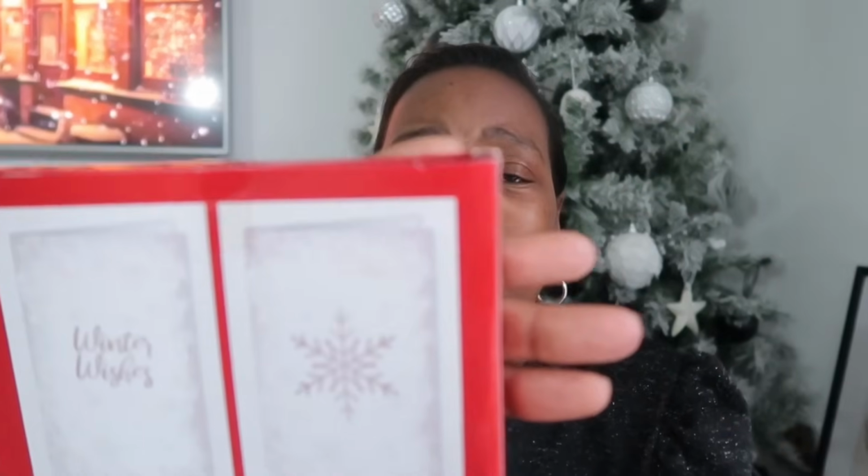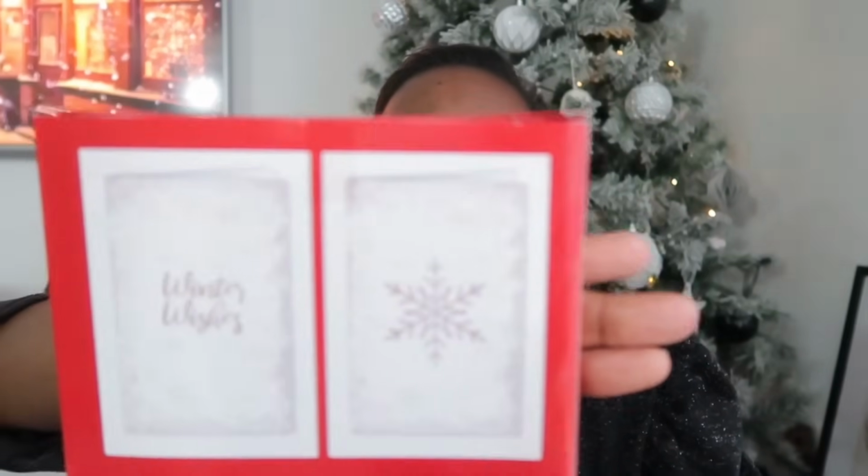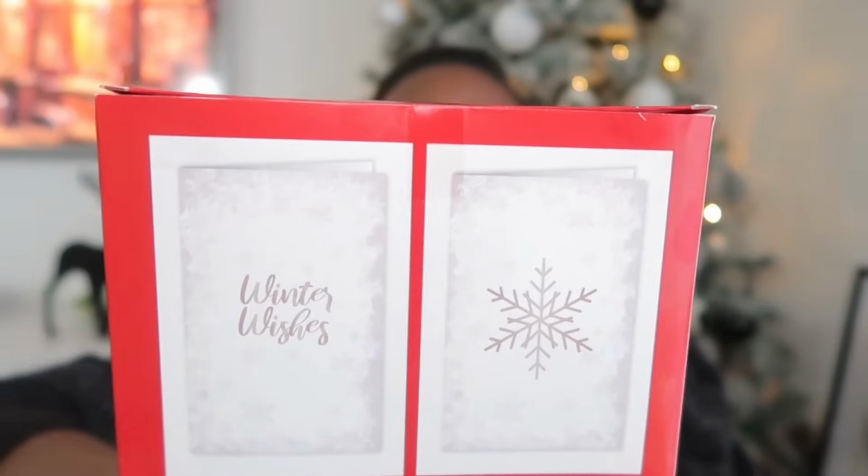So they've got these designs on them. So you've got that one with a snowflake, and then you've got that one there that says winter wishes. And I just think these are really lovely, simple cards. I'm going to open them and just show you them properly, because what I just did there, I just showed you the back of the box, where it shows you the two designs. So yeah, there are two lovely designs, and I've got to say they're really good quality card, I would say. It's really lovely, and I just absolutely love the simplicity of the design on these.